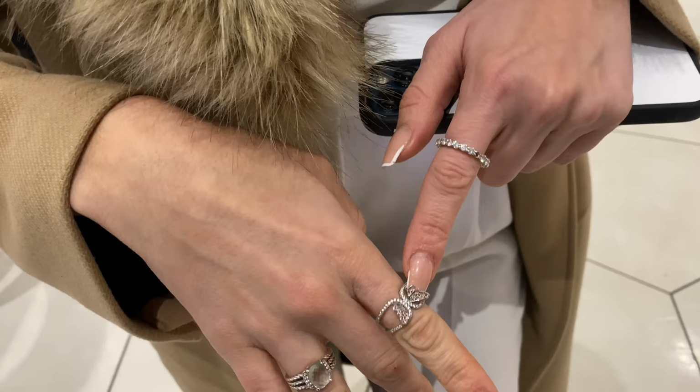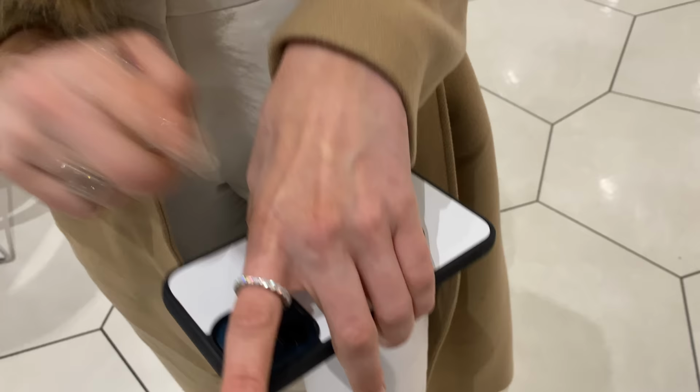And we're on the same flight. We're both going back to Toronto. And what about the other ring? This one I got a while ago. It was a gift and I don't remember. It is stunning. Okay, thank you again so much.